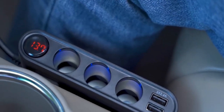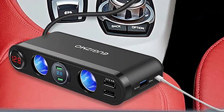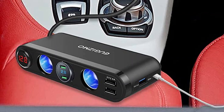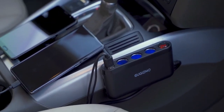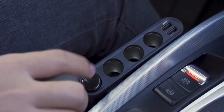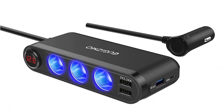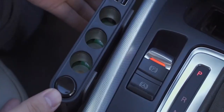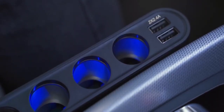The Ujizmo Car Cigarette Lighter Splitter features 2 standard USB ports with 2.4 output capacity to support almost all types of USB-powered appliances. On the side, there is an additional 20-watt USB Type-C port along with a standard USB port with Quick Charge 3.0 support. Plus, you will be expanding your car's cigarette socket from 1 to 3 sockets to offer even more connectivity options. On top of all that, the Ujizmo Car Cigarette Lighter Splitter also has an LED display to remind you about the status of the car battery voltage.